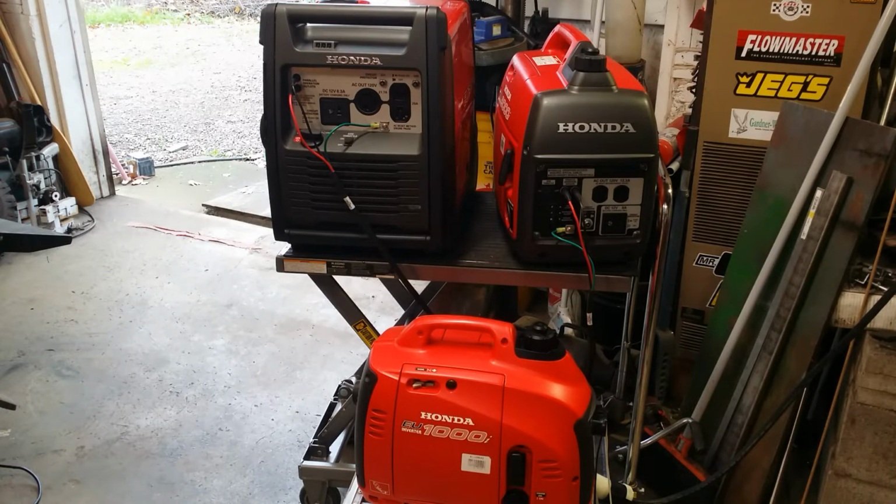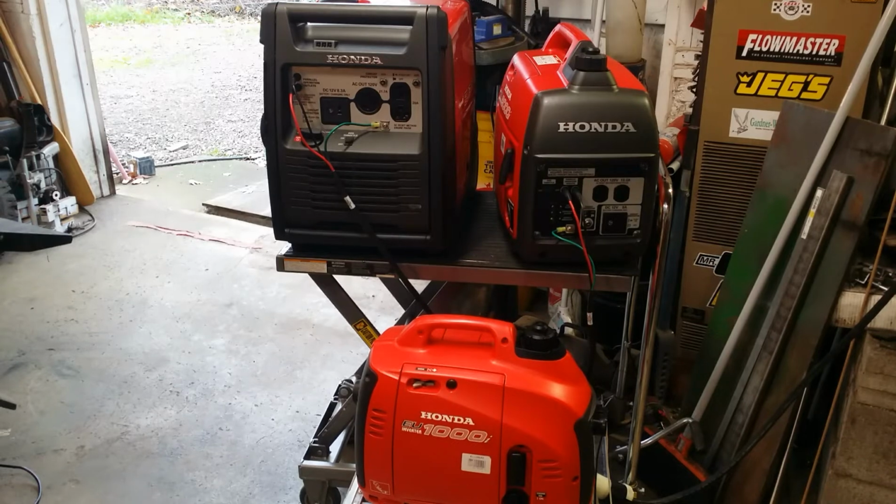Fast forward many years, I still have that burning question: what happens if you tie 3 different size generators together? Is their output cumulative? Could you add 1000 to 2000 to 3000 and get 6000? Or if you tied 3 generators together, do you get 3 times the smallest generator, which in this case would be 3000? That is a burning question. So here's the setup. Here's what we're going to do today.